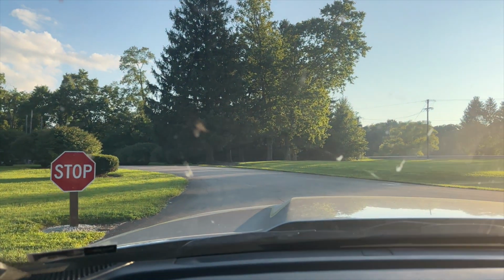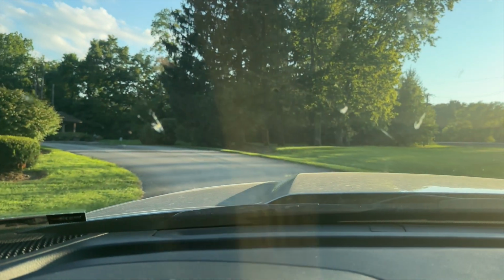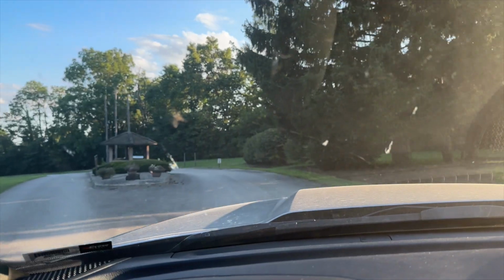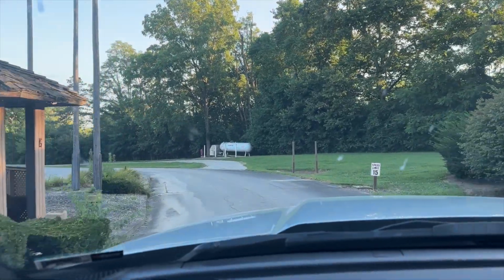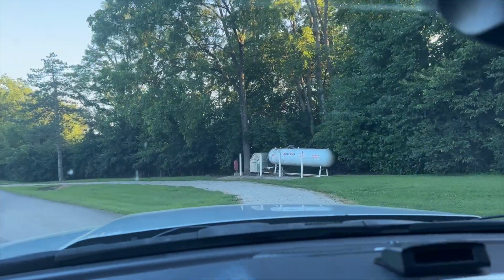Off to the right here, you're eventually going to see that there is a propane tank. You can get your propane tanks filled here. You just need to request, schedule an appointment at this park. Most parks you can just go to the ranger station and ask. This one actually had a sign on it that said you needed to schedule a time, so keep that in mind if you're staying at this park.